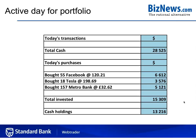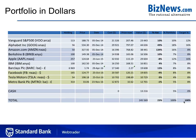So as you can see, for those who just joined us, I see there's a lot of people just coming in right now. It has been an active day today. We have acquired another 55 Facebook, another 18 Teslas, and another 157 Metro Bank. It becomes clearer now when you have a look at the overall portfolio in US dollars. You can see the constituents of the portfolio on the left-hand side.